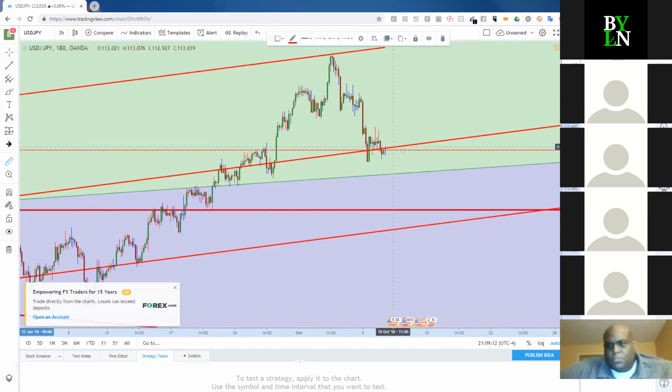All right, and it could possibly come back up to this 113-218 range. I will put a sell limit trigger here with a little higher lot size. Looking at taking a 20 pip risk. So let's set that up. I'm going to set a UJ sell limit.